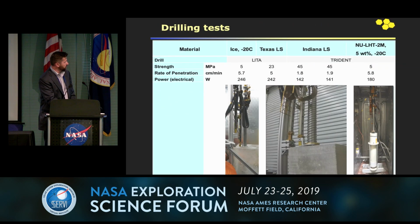We've done a lot of drilling tests in analog simulants to the strength of different water content material on the moon. So we cut through ice, different limestones, and also the annual HT2M. Our power is less than around 200 watts electrical, so mechanical is much lower than this. Penetration rate was extremely fast, a couple of centimeters per minute. So we can actually drill very, very fast down to a half meter or meter depth.